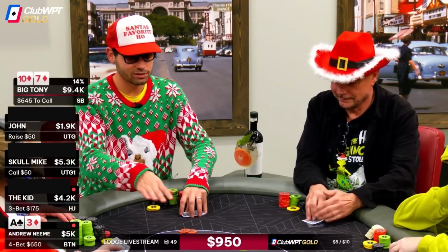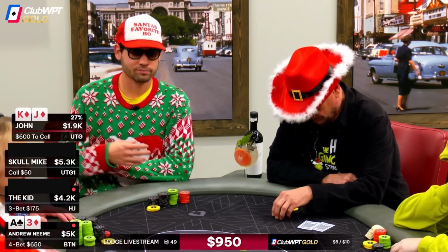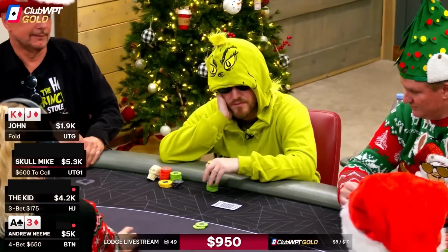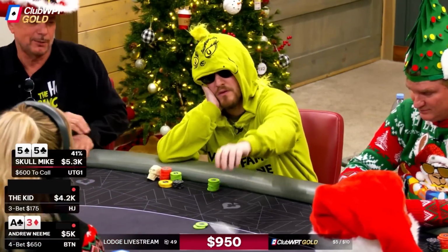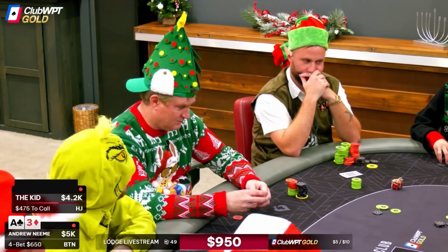It's a pre-flop bluff. We're hoping to find some folds and action back around to John, the initial raiser, who's got himself the king-jack of diamonds. It's not nothing, but with a 3-bet and a 4-bet behind him, he decides to get out of the way. Skull Mike, he's got himself a small pair. He's got pocket fives. Same kind of situation. He'd love to see a flop, but a little bit too pricey now. He makes the fold and action back over to the kid who is thinking about it.